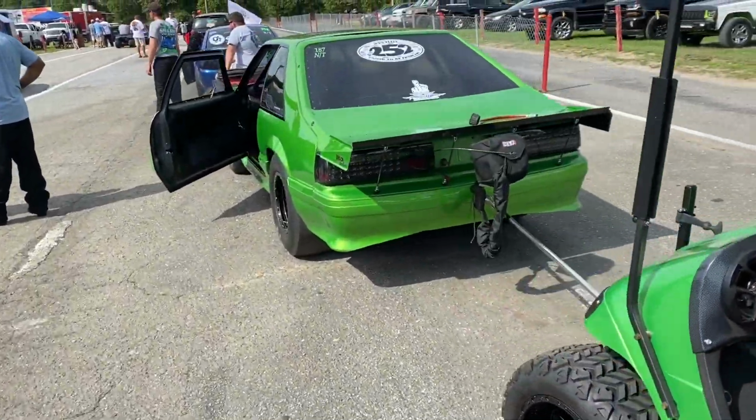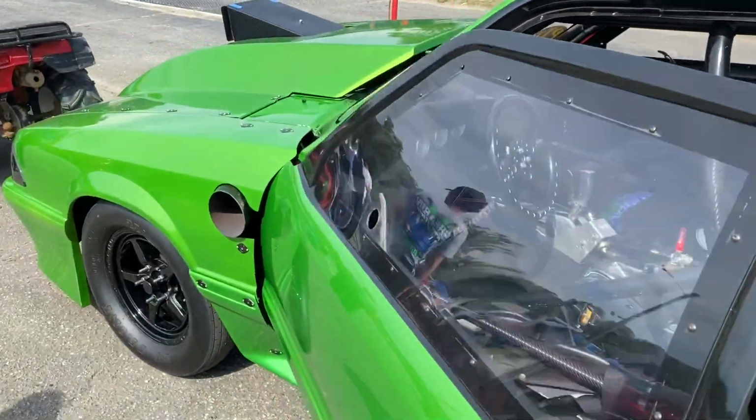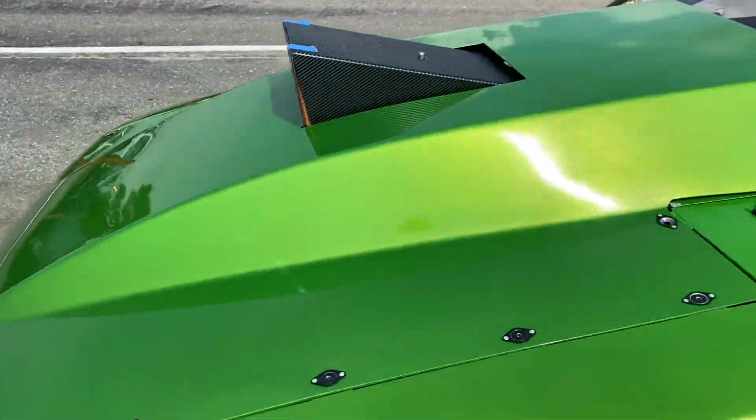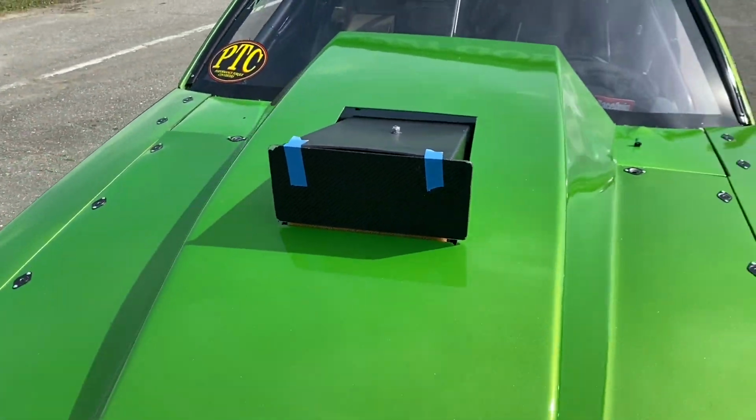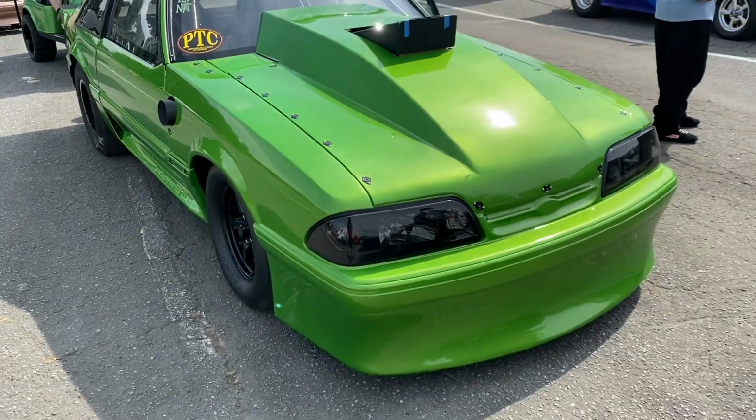So this is our first round. We got Brock, and he calls it the Green Goblin. He does a lot of hood scoops too. If y'all need to hook up with him, he can get you some hood scoops, or Lexan or Lexan window.